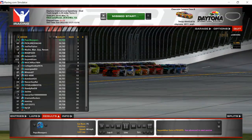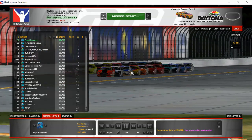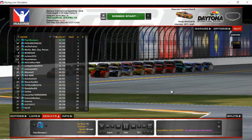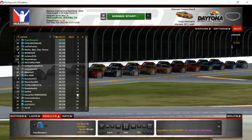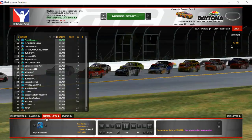Unlike the Florida 250 that was earlier today, there are actually going to be cautions in this race because it's not going to be a wreck every single lap. In this race, it's the normal rules for the NSCS races, with caution laps not counting.